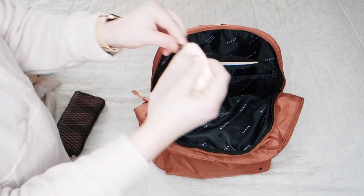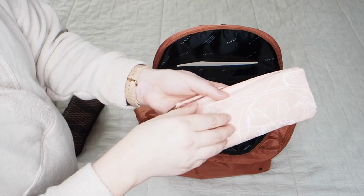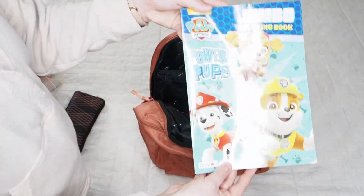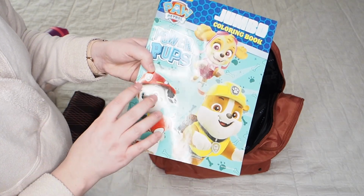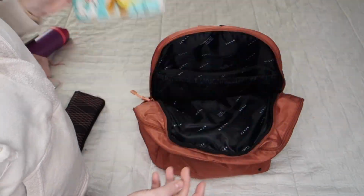Staying with that theme, we have a pencil pouch here, and I think I might have gotten this from Staples. It's super cute, and I just have some twistable colored pencils in there. And then finally, in the back of the bag, I have a coloring book. This one is Paw Patrol, and this is a universally accepted theme for my kids. I only wanted to have to bring one of these, so I can rip pages out of here for them to color when they're bored.